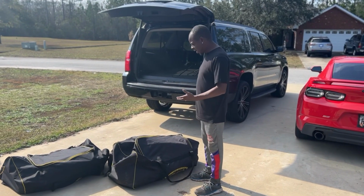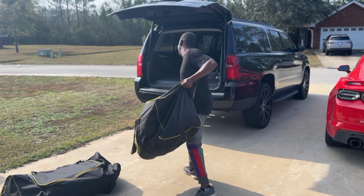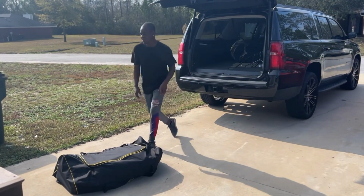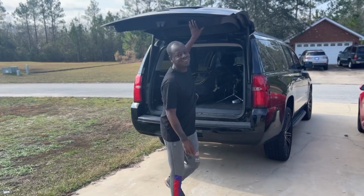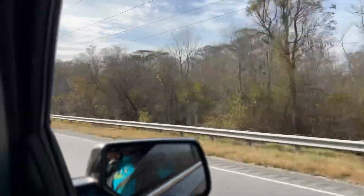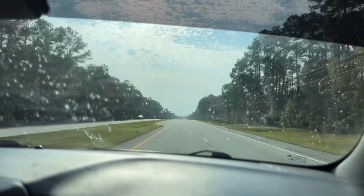All right, so we got the bags all loaded up. We're gonna take everything but the cat. We got all our equipment. All right, Anna, let's go break in some houses. Roger that. Put a little turf on them.